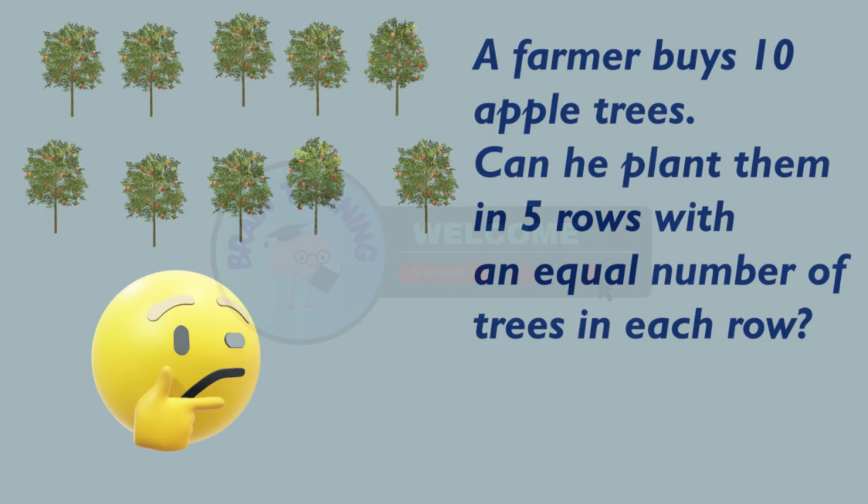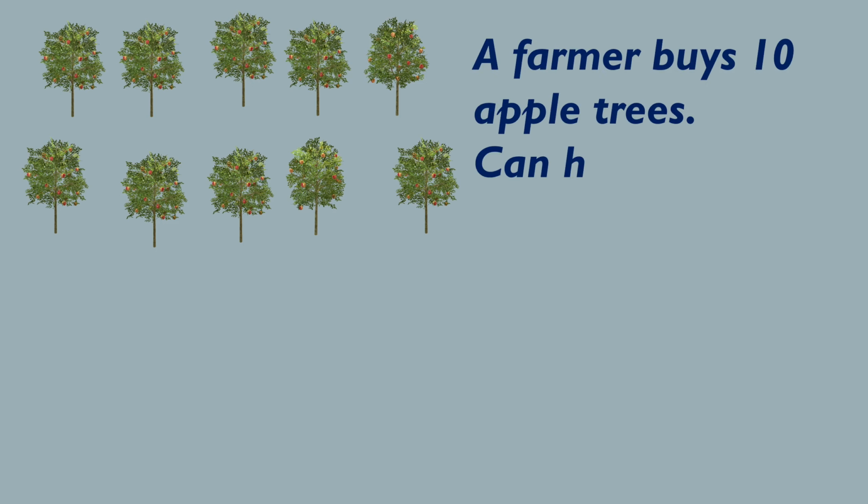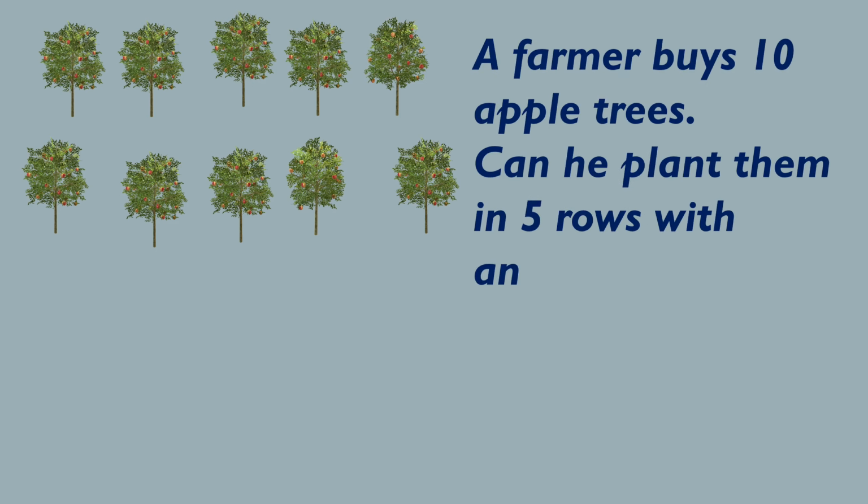Whether you're a math enthusiast or just looking for a fun challenge, this video is for you. A farmer buys 10 apple trees. Can he plant them in 5 rows with an equal number of trees in each row?